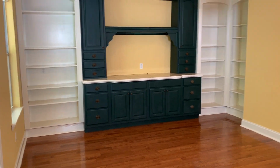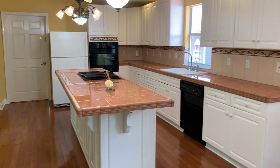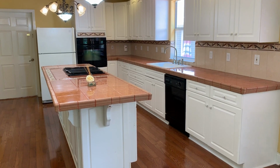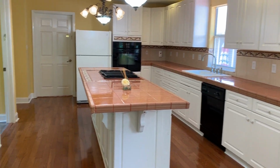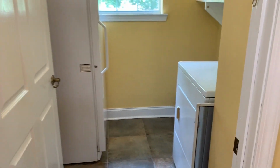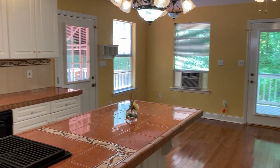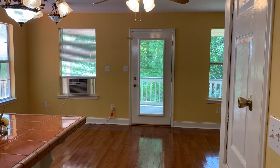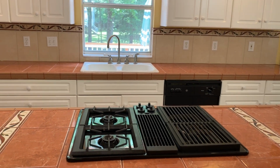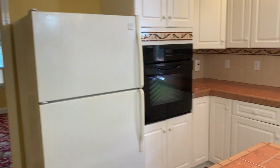This is inside the guest house, the living room area, little dining area. This is a great kitchen. Lots of space, a lot of cabinets. Gas stove burner. Shelving. Has a laundry room. Refrigerator. Refrigerator stays. I think that's the dryer, that will stay. Here's where we entered. And then here's another entry into the porch area on the outside. Great counter space. Oven. And the refrigerator does stay with the house.